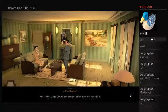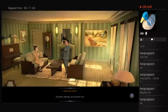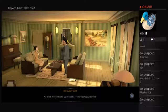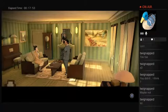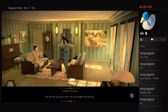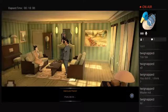Fraser is at the Ginger Cat. The police haven't spoken to him, but they want to. Très bien, Hastings. Let's see him now. Au revoir, mademoiselle. My deepest condolences to your parents. And don't be too hard on Don. He's more fragile than he looks. If you say so.